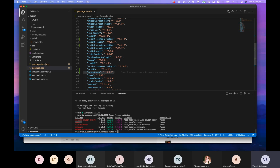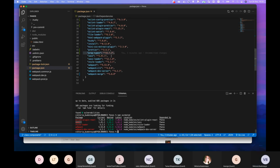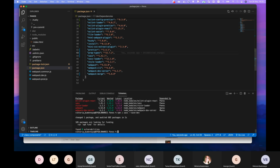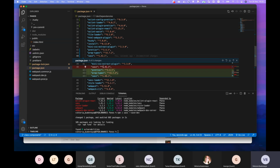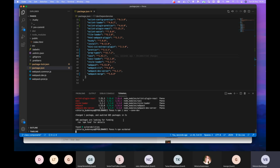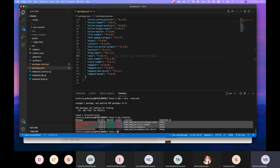So for example, if I want to update Sass manually, I can go do this and then run npm install sass save dev. Here we go. We can see it updated from 1.41.1 to 1.42.1. This is a manual option that we can use. Let's check outdated packages again. Here, it's not in the list anymore. We can also do it in a whole bulk.